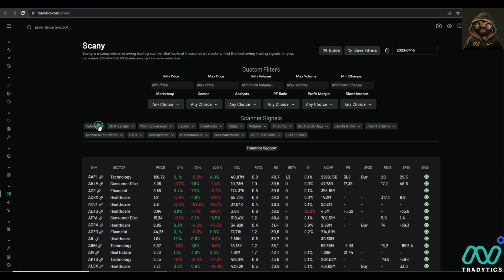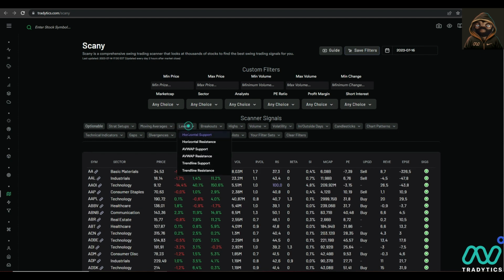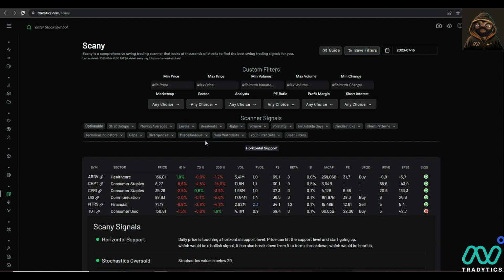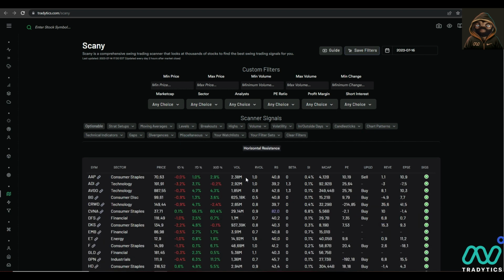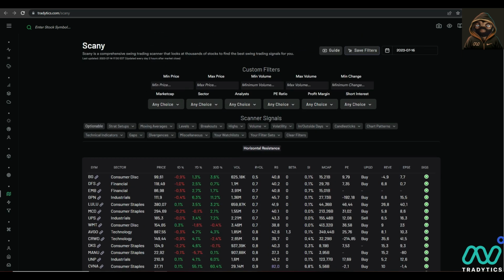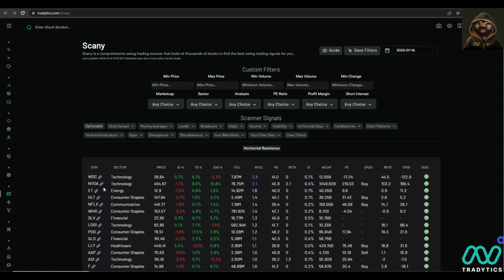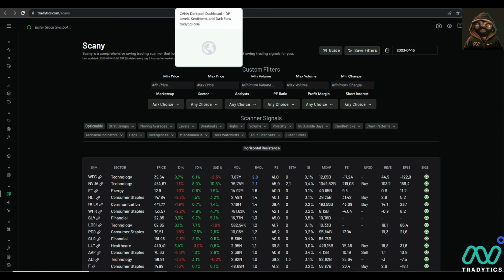If you want to know where I look for my setup, I click for optionable, and then I check different kinds of levels. I'll look for horizontal support, uncheck that and click horizontal resistance, and just sort through and see what I see. Sometimes I'll measure by relative volume to see who's actually getting decent pulls. Then I start randomly picking some tickers that I like from there and looking at their data. So let's go ahead and start with Carvana.